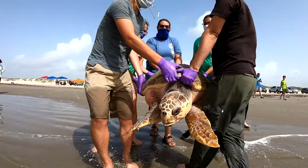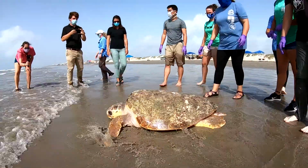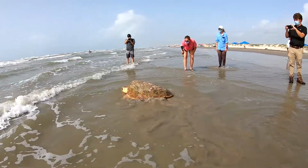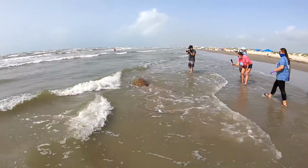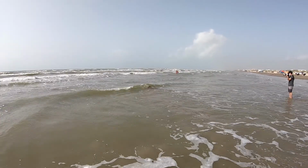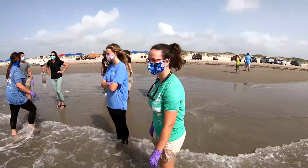Daniel's got muscle. Alright, ow! Look at that tail! Big male loggerhead. Heading back out. Wow. Awesome.